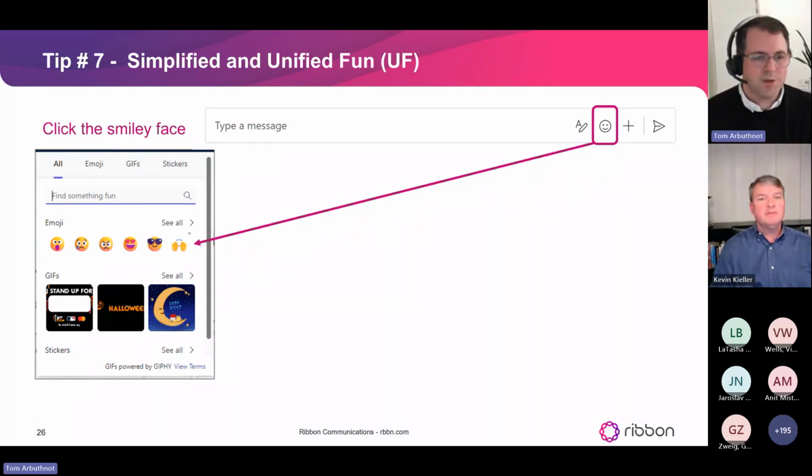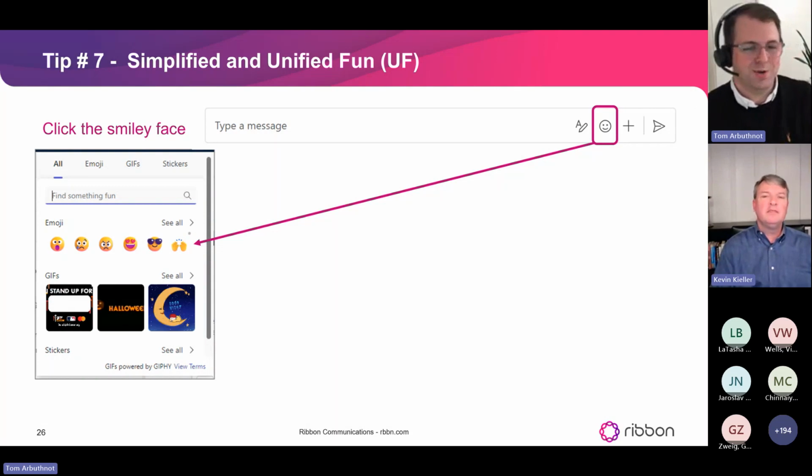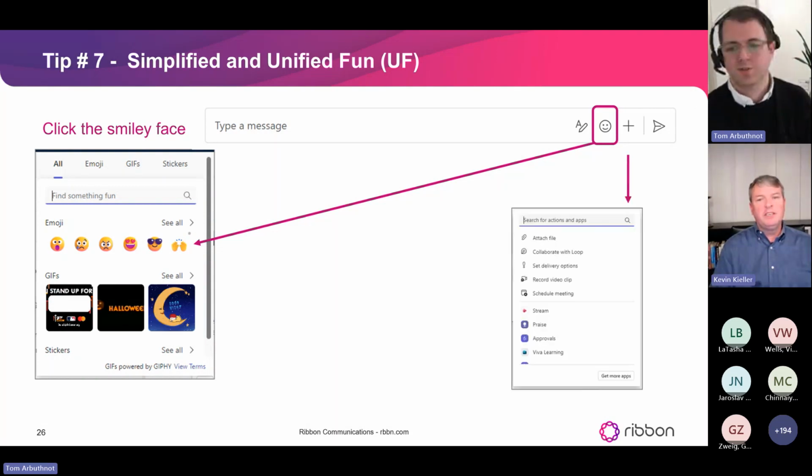Yeah, that's a good one. You're right. Those were all previously different buttons, and users don't really get the difference between GIFs and stickers. They're all just images I throw in for emotion. So I like bringing that all into one experience. That's good. And over to you.